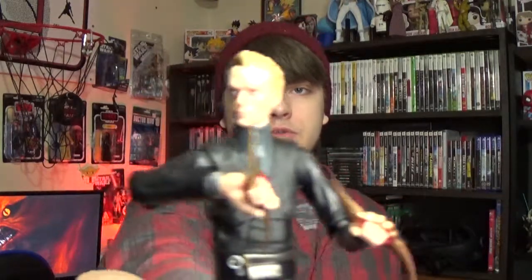Starting with a shadow box that I built myself. I had my dad help me put it together, but I painted it and cut the pieces myself. Starting off, we have Dryden Voss. This camera's not going to focus well on it, but he's the villain from Solo: A Star Wars Story. Next up, from what's now called Star Wars Legends, we have Darth Revan.